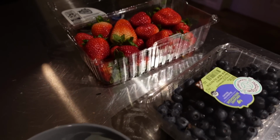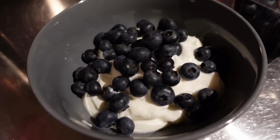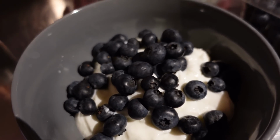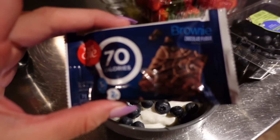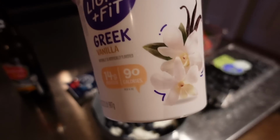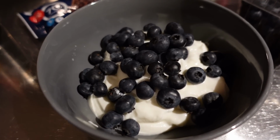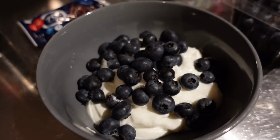Okay, so I just made myself a yogurt. I'm not fully done yet. I'm gonna add some Kashi peanut butter crunch cereal, and I'm also going to add a Fiber One chocolate brownie, but then I have some strawberries, and then I already added the blueberries. This is the yogurt I'm using. So this yogurt will actually be 6 points on WW, and that'll be it for the night.